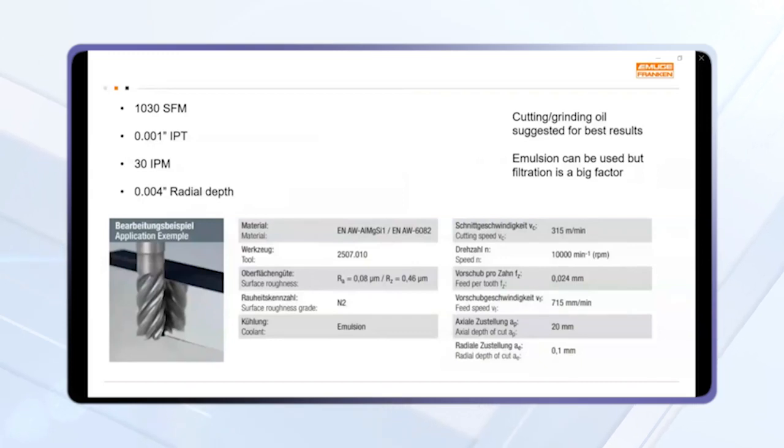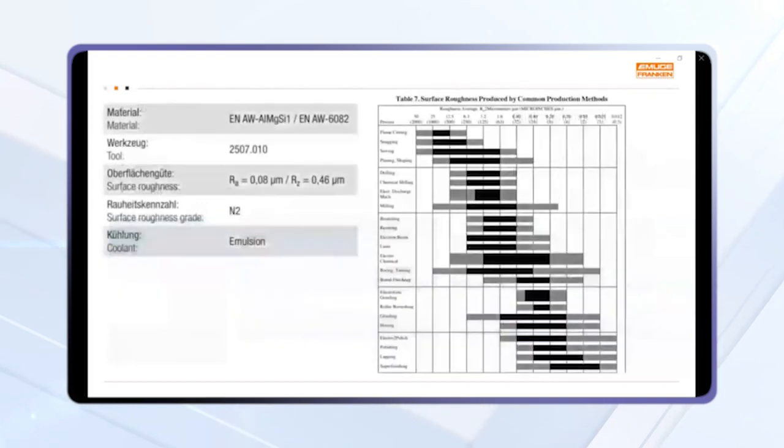We suggest using grinding oil or cutting oil for the best results. That's how you're going to get the best surface finish, because you need that lubricity. Emulsion can be used, but the filtration is a huge factor, right? If you have any kind of particulates in your emulsion coolant, those are going to get pushed into your surface, obviously, right? And they were able to achieve a 0.08 RA finish, right? Just by using this milling tool.